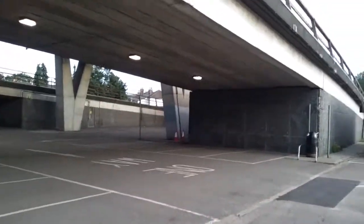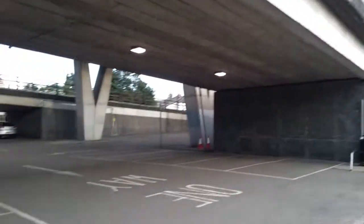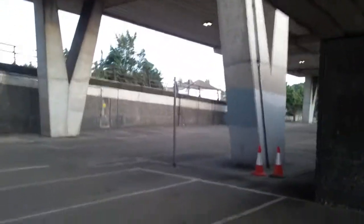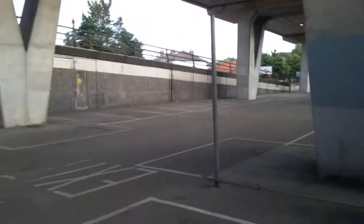So it has got planning permission now, so just have a walk round under here. I'm not quite sure what they're going to do with the car park under the flyover, because obviously the flyover's staying, they're just going to build up to it. So I'm not quite sure what's going to happen with all this.